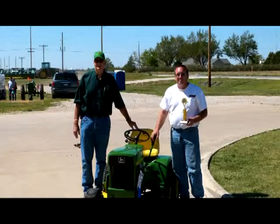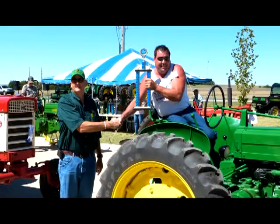This is the 1970 to 79 category. Entrant number 115 in a 1974 John Deere 110. That proves to you, ladies and gentlemen, how the lawn and garden equipment of John Deere hangs in there and hangs in there. The best two-cylinder tractor is entrant number 83. It's going to go to Brian Schick of Densmore. Entrant 83, it's a John Deere 50.